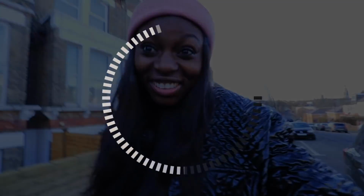Now, for security purposes, this isn't the actual house, but the house is very similar. This is not the actual road because my sister actually lives here. How many times did I just say actually? But I decided that we are going to actually go to the actual house.